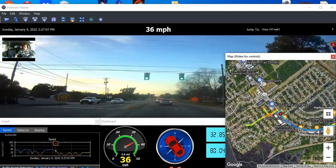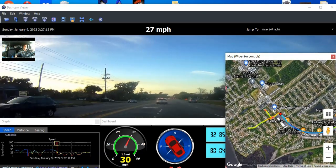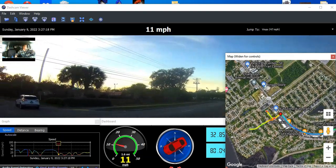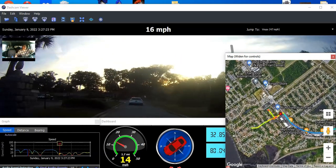So, the area that we're going to look at for this video, and I hope that I'm getting enough daylight left that I can post it, is Evanston Estates. Evanston Estates. You see we're entering right now.